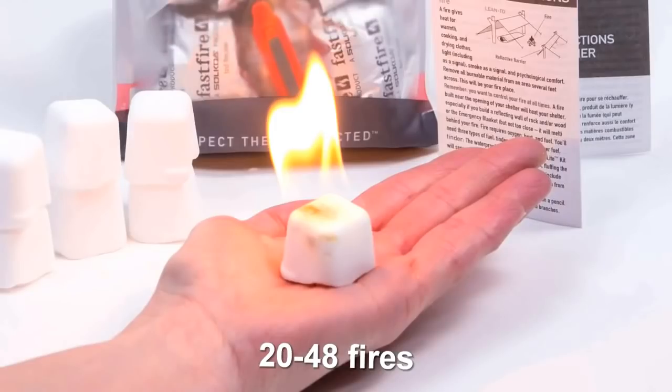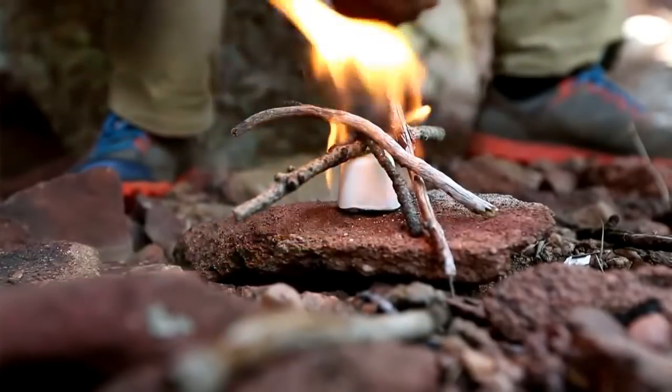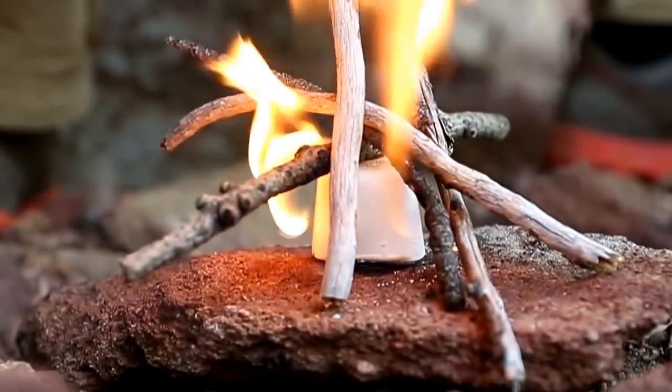And it's all contained in this reusable, waterproof Dryflex bag. Whether you're looking for an alternative fuel source, your new go-to fire starter, or a just-in-case fire starter, you can't go wrong with SOL's all-weather fire cubes.